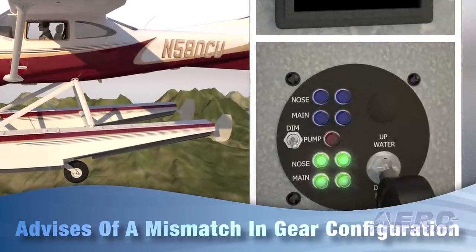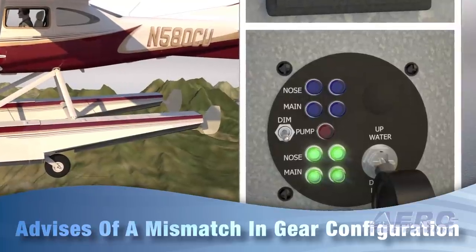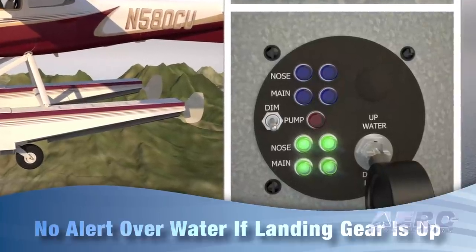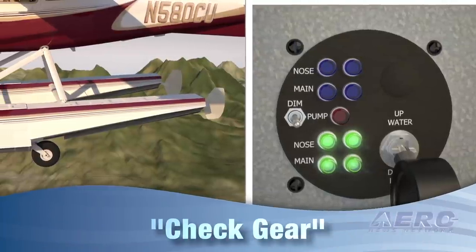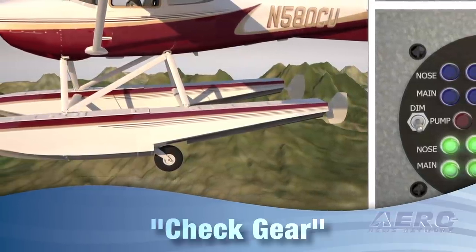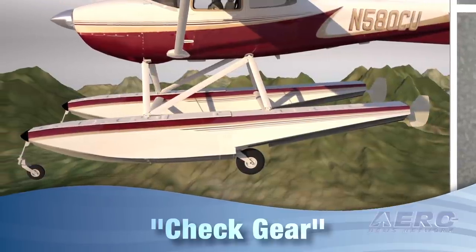On the final approach to a water landing at approximately 50 feet above the surface and below the threshold airspeed, no alert will be sounded if the landing gear is up, though the illuminated indicator will show water. On the same approach, with landing gear down, the pilot receives an audible alert to check gear. If the landing gear is in an asymmetric configuration, the pilot receives the audible check gear alert.